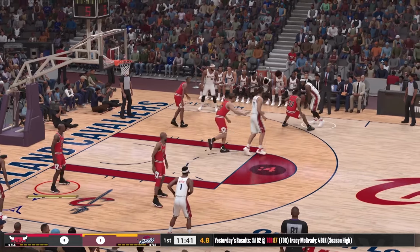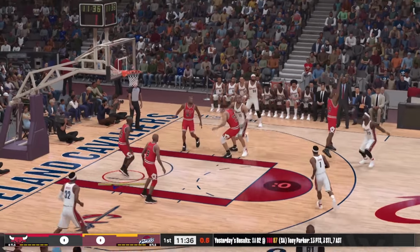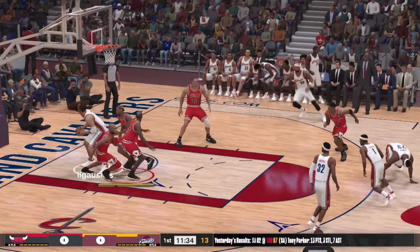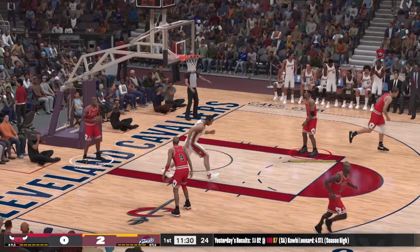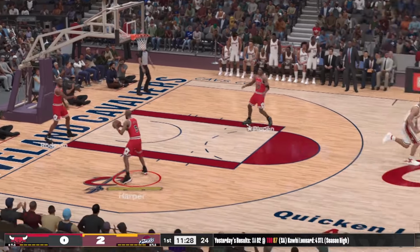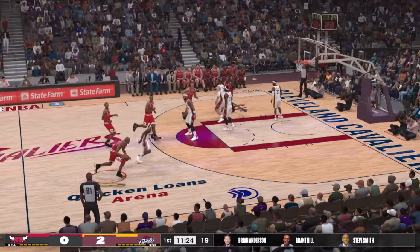Just five to shoot. James deciding where to go with it. Second shot opportunity. Ilgauskas gets the bucket. And now the game is really starting to flow. We should be in for a good one. How good is it to see the first one go through the net?